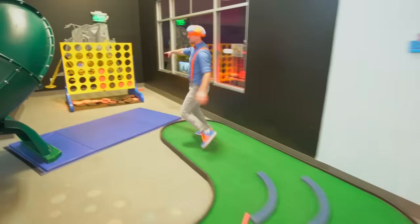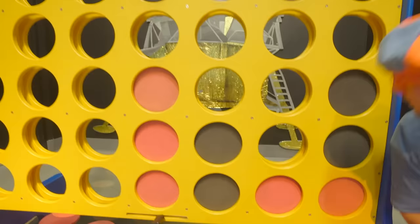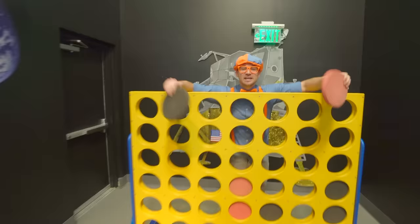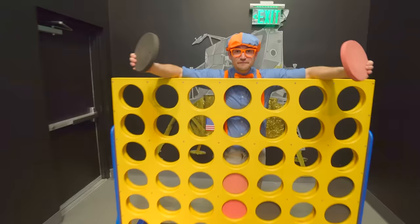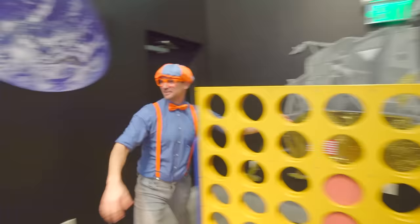It's Connect Four. Okay, do you see an area where we can just put one circle to make four? Yeah, right here. One, two, three. So, let's take either a red one or a black one and make it four. What one do we take? Yeah, a red one. Ready? Yeah, we did it. Good job. I love playing games with you.